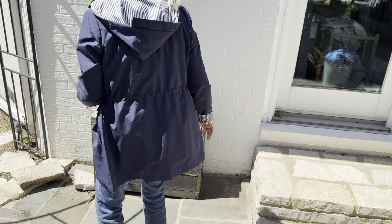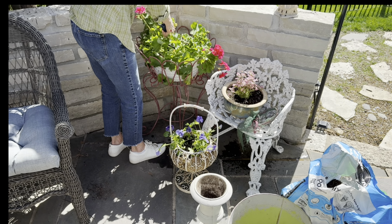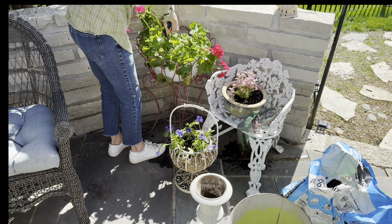To create some interest along this bare brick wall, I added another thrift store find, a piece from an old iron headboard. I added verbena in the front of the planter to spill over the side and some ivy in the back to hopefully grow up the headboard. Then I added a fern to fill in the area between the box and the steps and to soften that area. This little corner of the patio is my favorite spot.